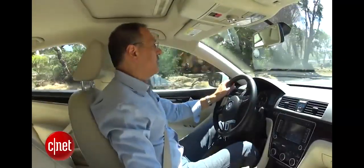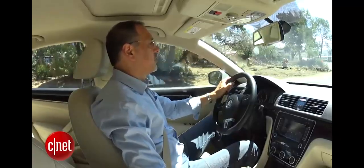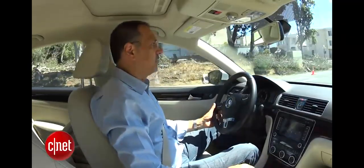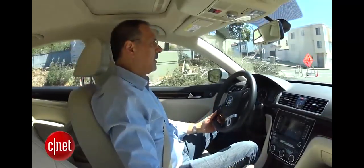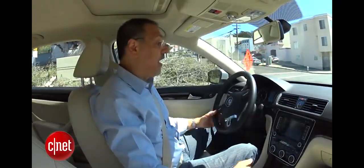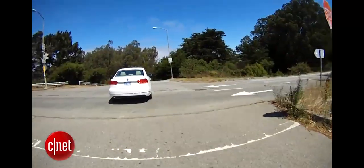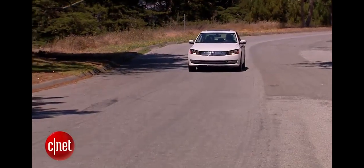Note this about the transmission in this car. You've got the drive mode, as I mentioned, a shiftable mode, and a sport mode, but you don't really ever blend shiftable and sport, which I think is kind of unfortunate. What I would like is to go to sport mode and then have my paddles up here for shiftability, but you've got to get a different trim level Passat to get the combination of paddles and automatic.